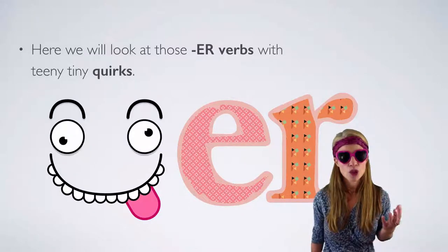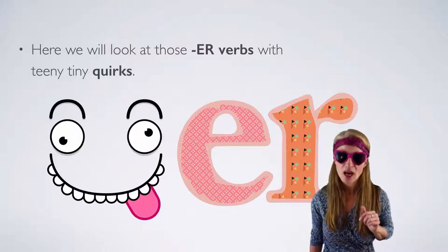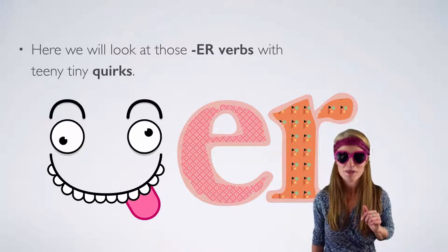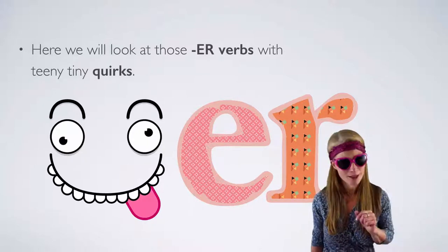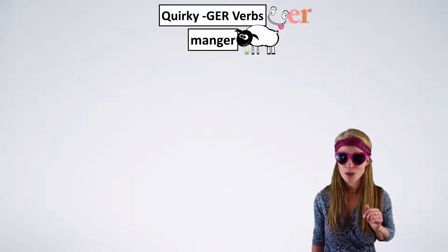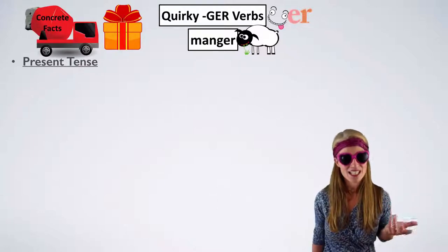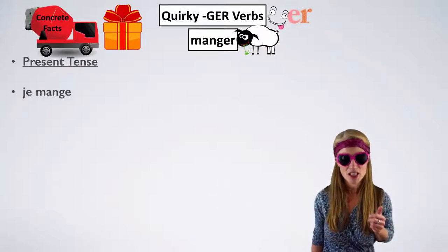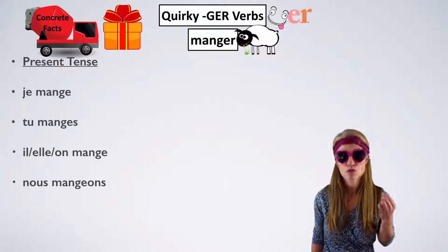Here, we will look at those ER verbs with teeny tiny quirks because ER verbs are really our good friends. They follow the same pattern most of the time. The only truly irregular ER verb is aller. Our first quirky verbs are the GER verbs, like manger. In the present indicative tense, we're going to conjugate it. Je mange, tu manges, il, elle, on mange, nous mangeons.